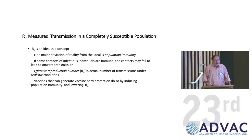Now, R-naught is an idealized concept, and one major deviation of reality from the ideal is population immunity. So the R-naught depends on the population being totally susceptible, which incidentally meant that all of these New York Times articles that cited R-naught were misnomers. They were not talking about R-naught.